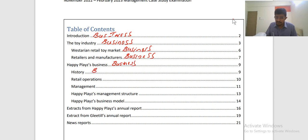And the history of our company is once again a business. Retail operation is also focusing on the business. Management is also focusing on the business. The Happy Playz management structure can be a little bit of people, leadership, and also the business element. So just be very, very careful of this understanding perspective only. And then they have specifically mentioned the Happy Playz business model. Again, it's purely a business application that the student should be aware of.